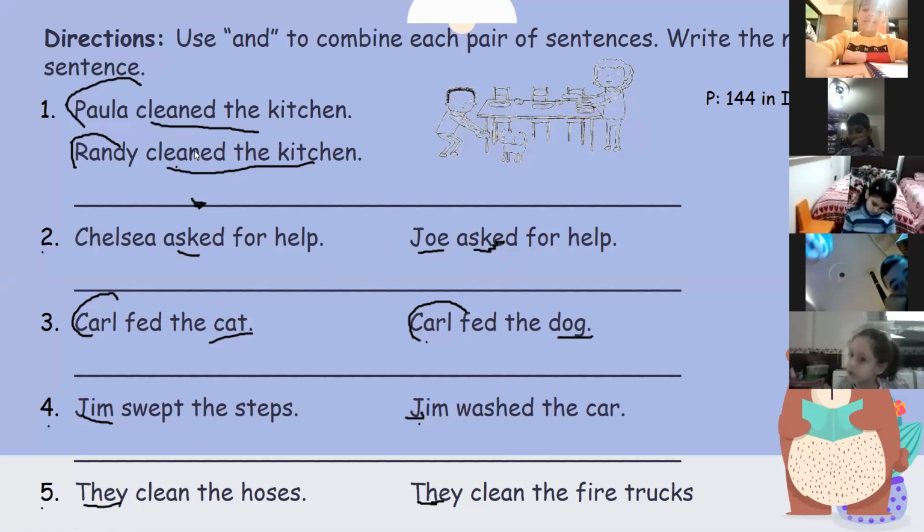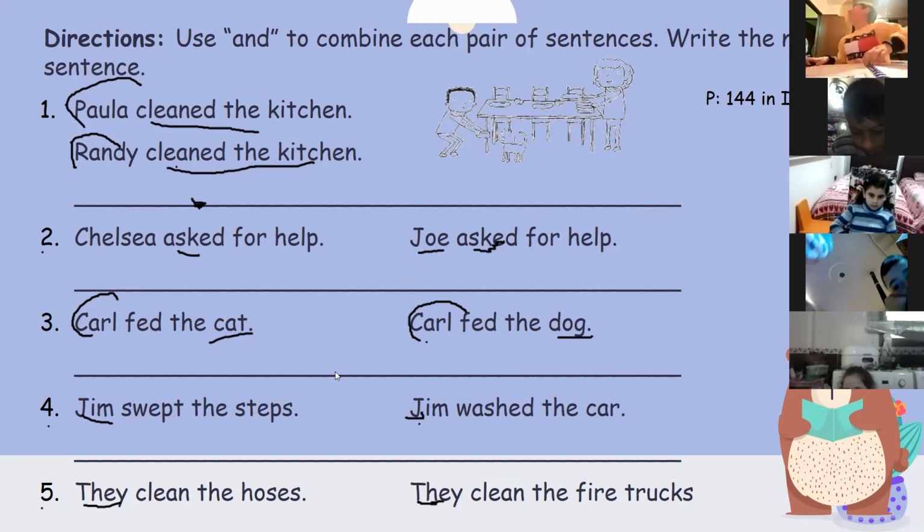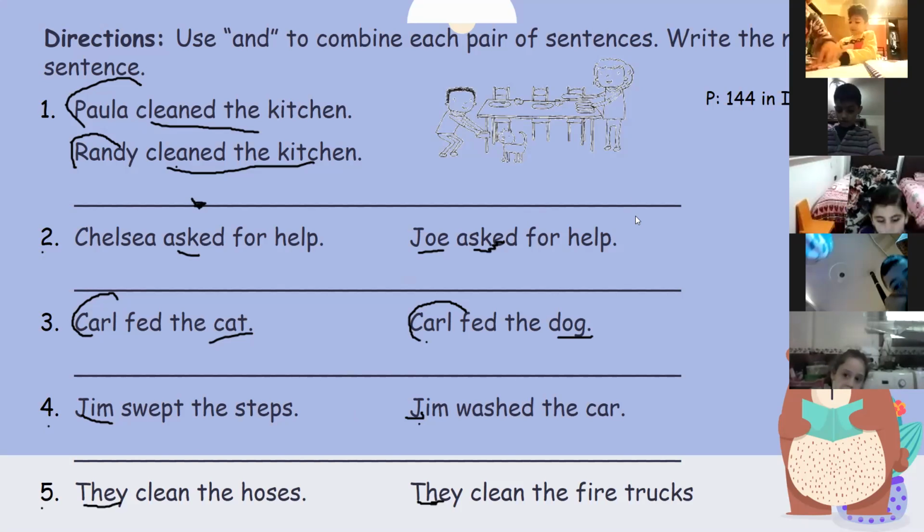Now stop. This page, it's page 144 in your English booklet. Open page 144. Lamar, read the first sentence. We have to use the word and to combine each pair of sentences.